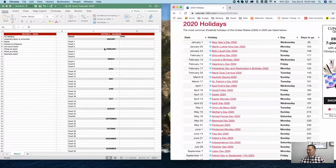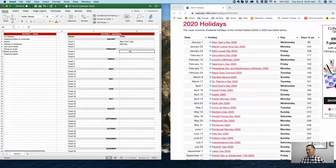Okay, so let's put this side by side with our spreadsheet and let's start filling in the blanks. All right, January, we have New Year's Day. We have MLK Day. Don't really do Belly Laugh Day, but all right. So February 2nd, Groundhog, Lincoln's birthday. Ooh, that's a pretty popular one. Valentine's Day. Then let's do President's Day. I think that covers February unless you really want to do Mardi Gras.